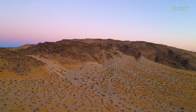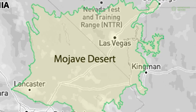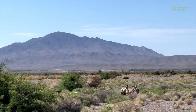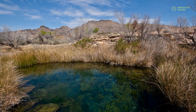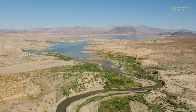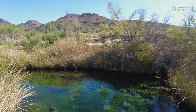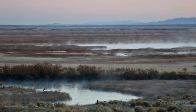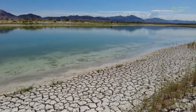Finally, nestled within the arid expanse of North America's Mojave Desert, the Ash Meadows National Wildlife Refuge in Nevada is a sanctuary for biodiversity and home to some of the rarest species on Earth. This unique oasis, fed by a vast underground aquifer, features over 50 springs, pools, and wetlands that stand in stark contrast to the surrounding desert. These waters sustain a delicate ecosystem that supports life forms specially adapted to this isolated environment.